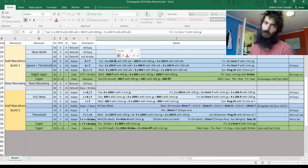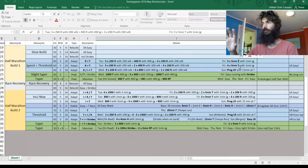Like 3K pace or even mile pace. And then here on Friday, coming up tomorrow, I'm going to do my first threshold session, 3 times 5 minutes at threshold. T means threshold. This is the way Jack Daniels does the planning. So I've taken some of his ideas and put them into my training plan.